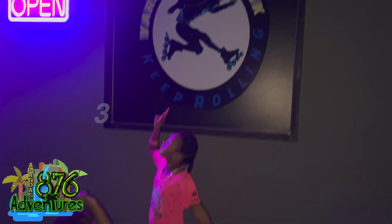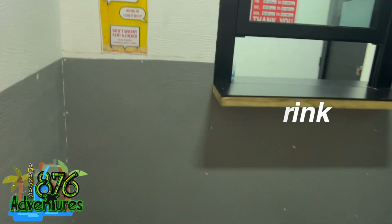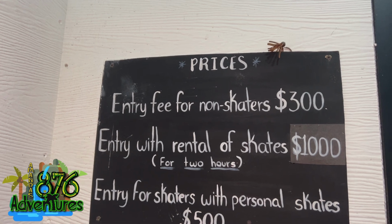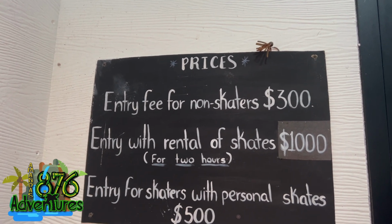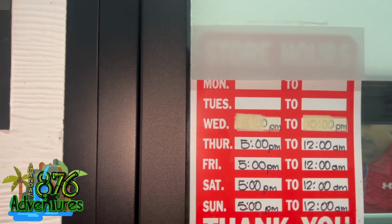Next on the list is Skate World. Now, Skate World is located at Caribbean Show Place in Montego Bay. It's $300 for entry if you're not gonna skate. If you're gonna skate and you're gonna do a rental, it's $1,000, but that's just for 2 hours. And then if you have your own skate, it's $500.